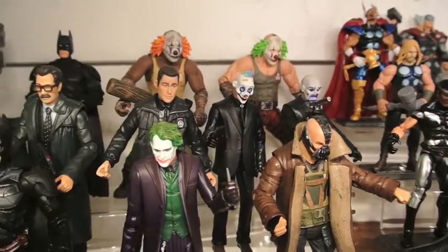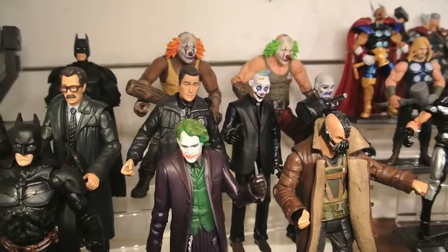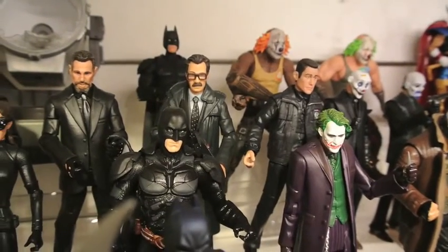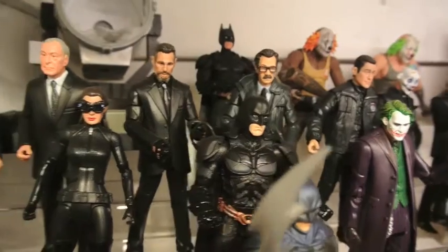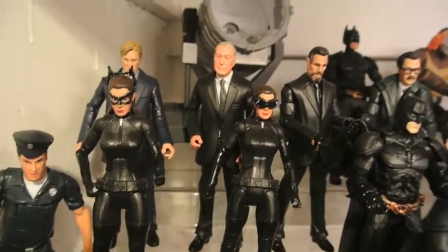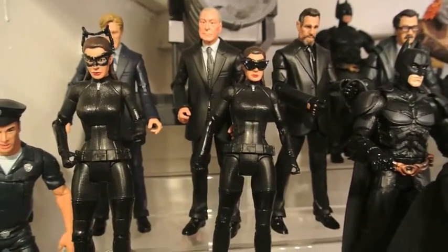I've got Robin, forget what his name was in the movie, but that's him in his GCPD uniform. I got Gordon, Liam Neeson, Michael Caine, Two-Face in his regular face, not scarred for life. I've got Catwoman with goggles up and goggles down.